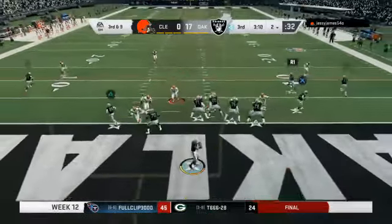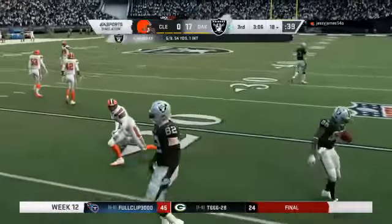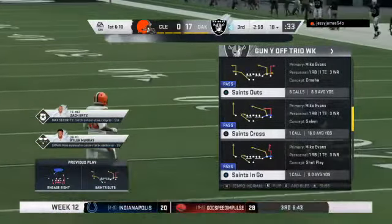You've got to try and find some space for your punter because you don't want him backed up where he has to alter what he does. And they'll get him down up past the 15. The pickup goes for 16 and a Raider first down.